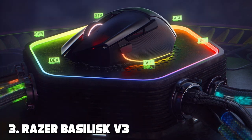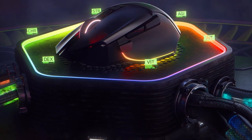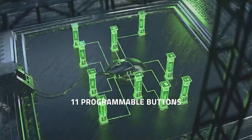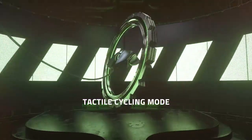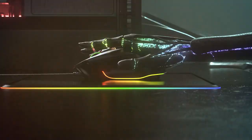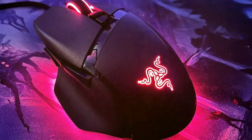Now let's move on to number 3, the Razer Baseless V3 Customizable Ergonomic Gaming Mouse. Razer's Baseless series has been known for its ergonomic design, catering to gamers who prioritize comfort during long gaming sessions. The Baseless V3 features customizable scroll wheel resistance, allowing you to fine-tune your scrolling experience. Its ergonomic shape fits perfectly in your hand, reducing fatigue during extended gaming sessions.